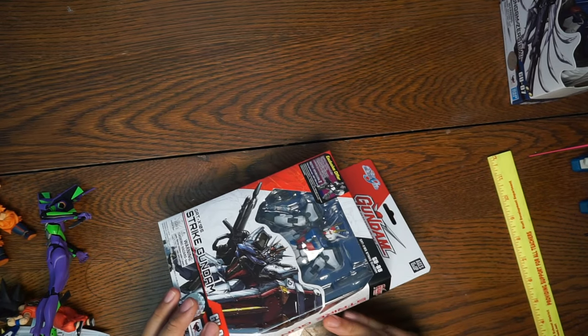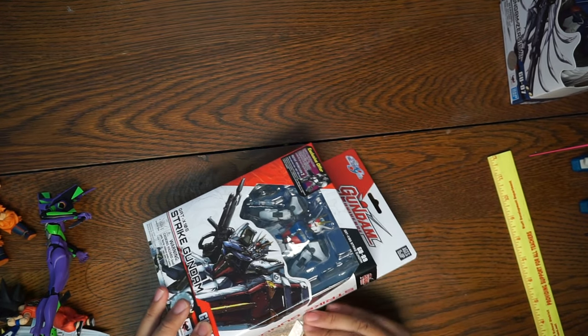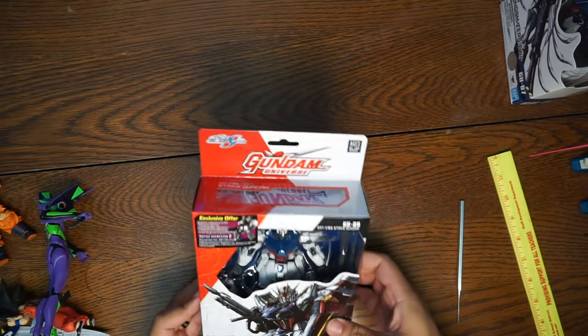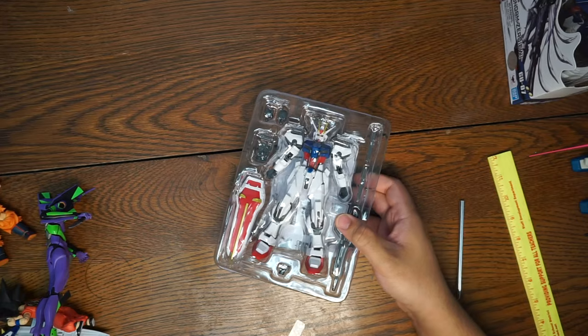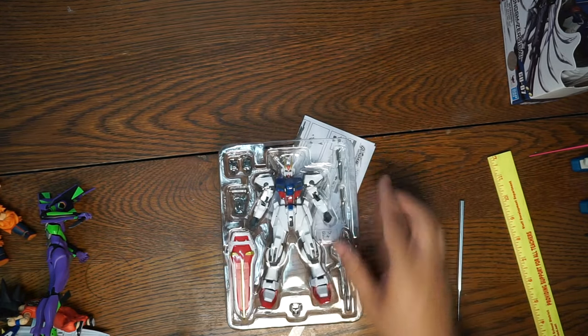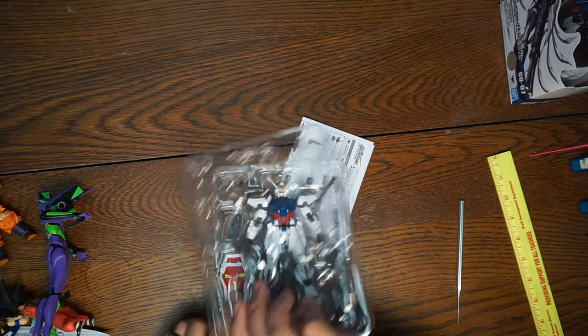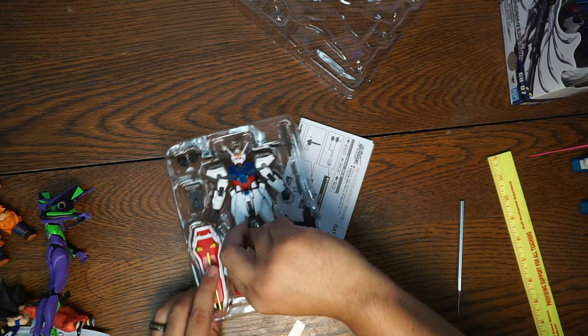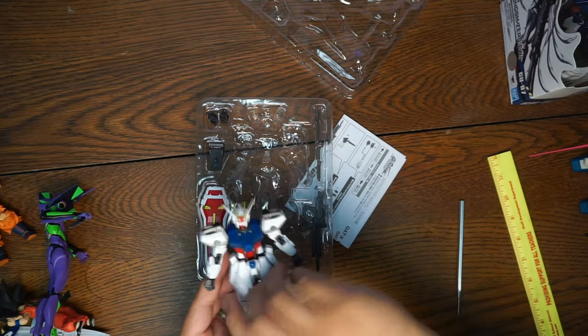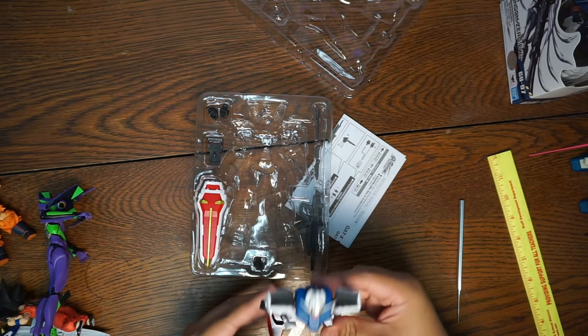Okay. I'm pretty excited about this guy. He looks cool. Didn't get a chance to watch this. So for all my Gundam Seed fans out there, I apologize. But we're going to look at it and we're going to see if it's worth it. It looks really cool, right? It looks cool. And let's look at paint detail right here.